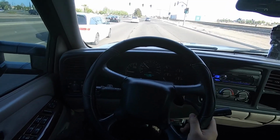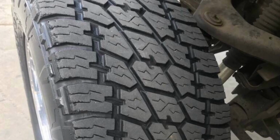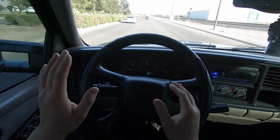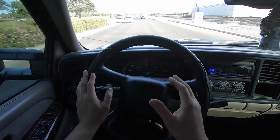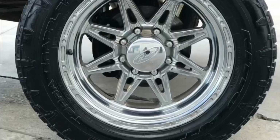So this is a very, very nice truck, and the tires on it are pretty old, but they're not worn out unevenly. You know what I'm saying? If they were worn out unevenly, then I would be like, all right, be careful with this one, but they're not. They're worn out just about perfect, even the whole way, and I love that.